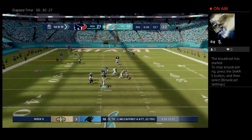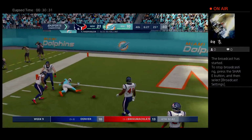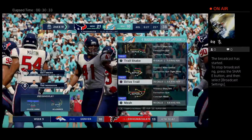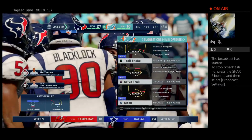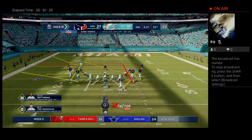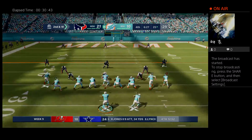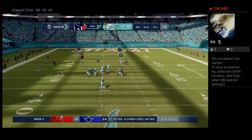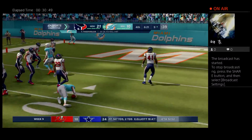Tua to throw again. And that is incomplete. He couldn't hold on through the contact. Brings up 2nd down. It's been clear in this matchup which side has been the more physical one. It's been this defense. And here's another example on that last play. Tua once again here on 2nd and 10.